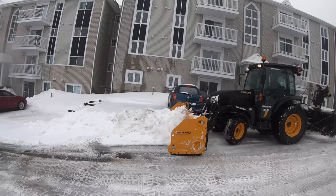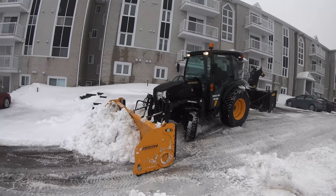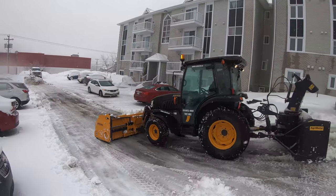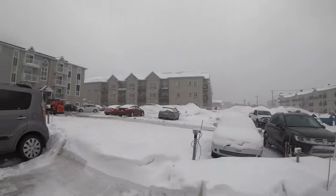Okay, so this is his stop pile. He's got that turn. He's got to watch out. He's got a big booty. That tractor's got a big booty. And this is a tight lock. This is perfect for these plows. Gives him the ability to sneak in and out.